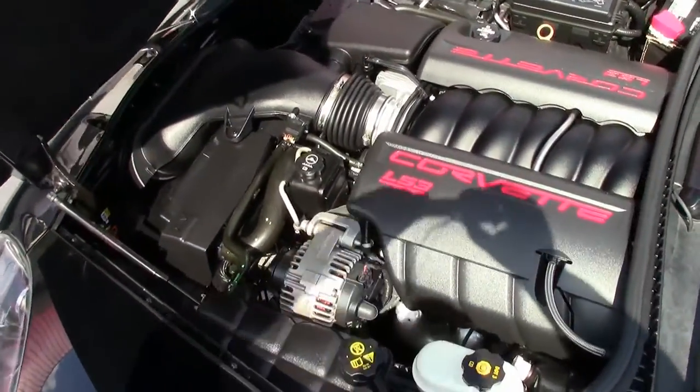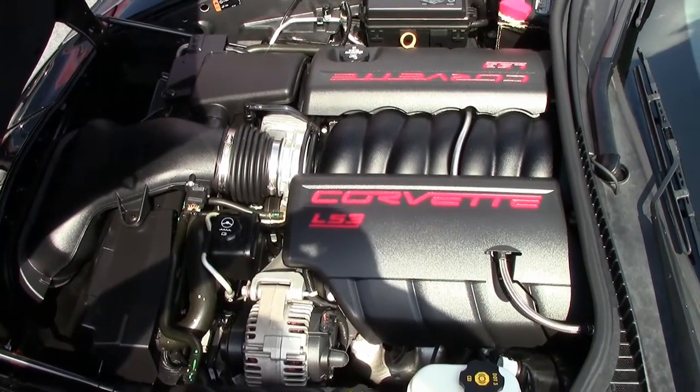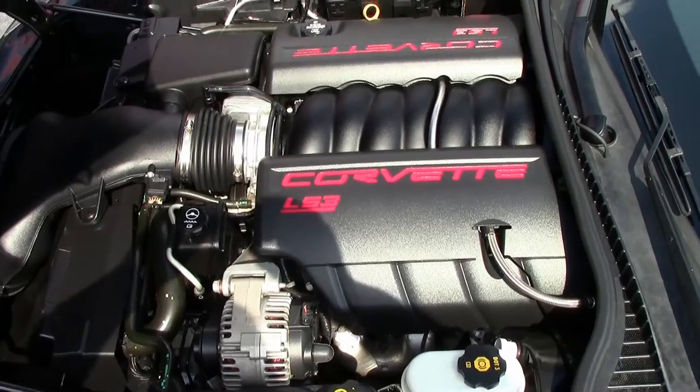Look at that beautiful LS3 Corvette engine. 430 horsepower and excellent gas mileage.